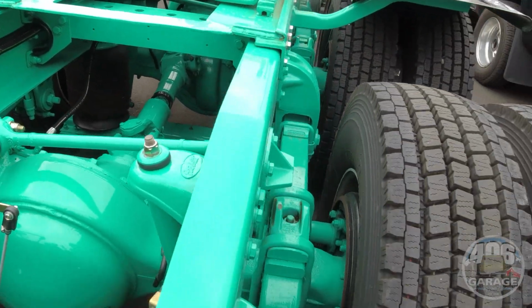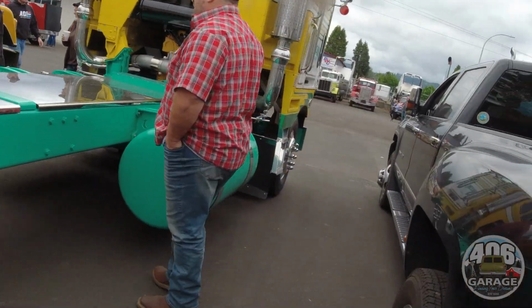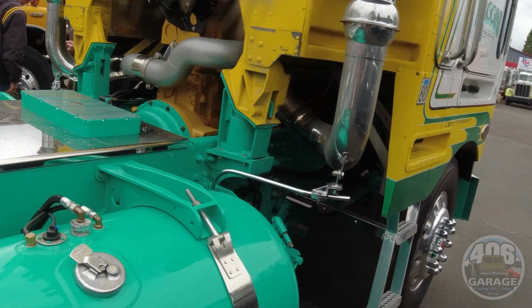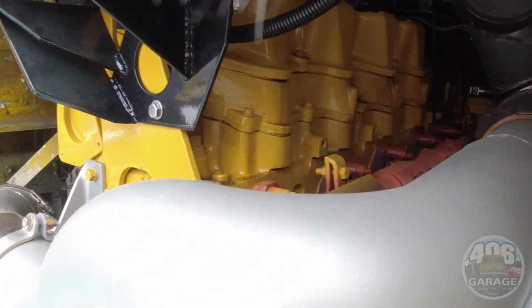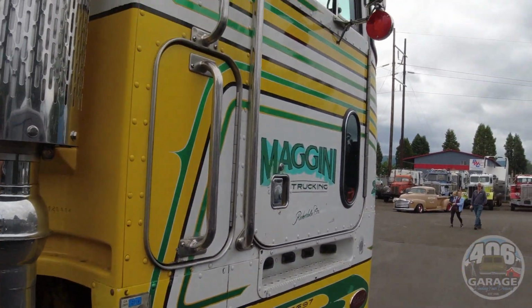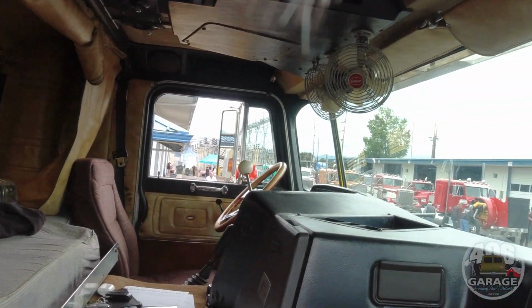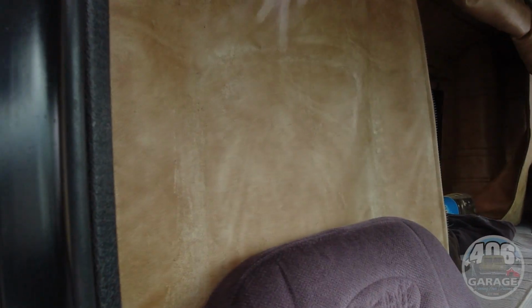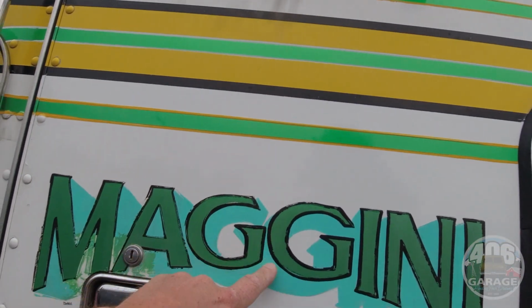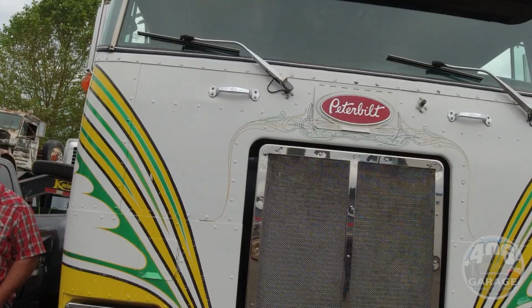The weekend before. This is an old 352 Peterbilt cab over. They redid everything on this truck except the cab. All original cab, one of my favorite things about this truck, but everything else is brand new. It's beautiful.